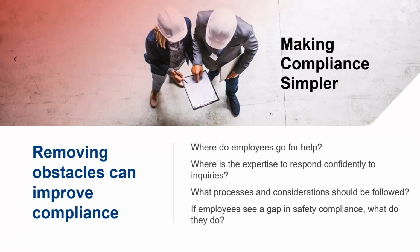What processes, what other considerations might need to be followed? Things like when you get new equipment in, what's your management of change policy? These are all things that you're going to want to consider. What happens when an employee sees a gap in safety compliance? How does that work? So those are kind of the key things that you want to think about when you're developing that plan.